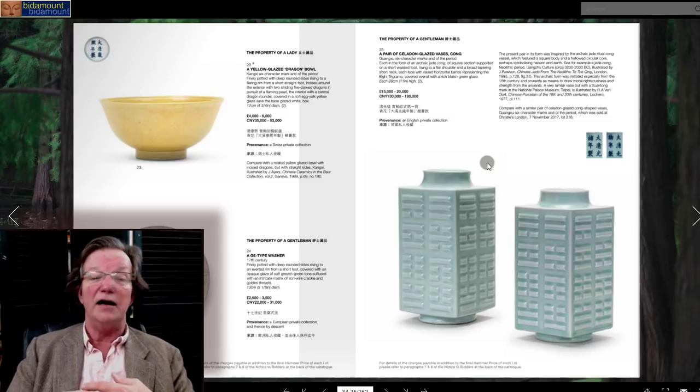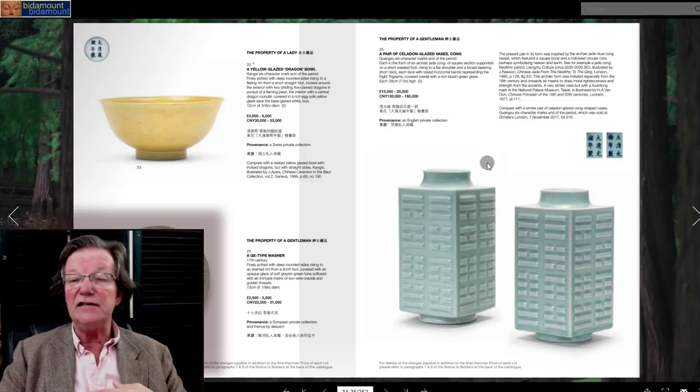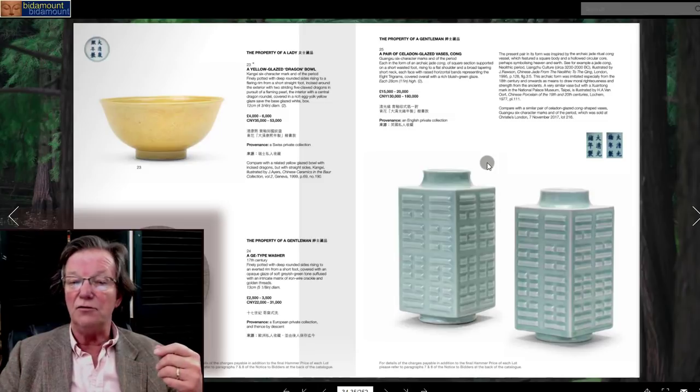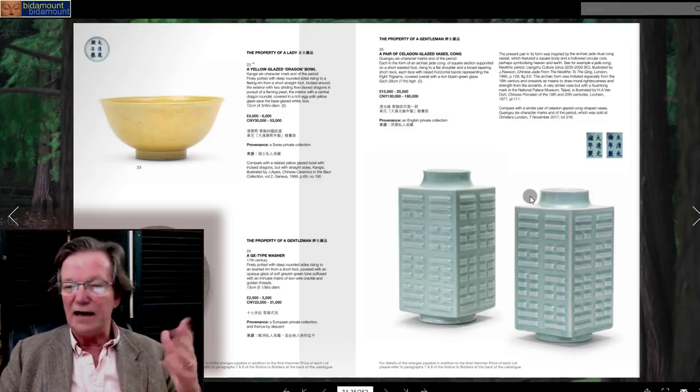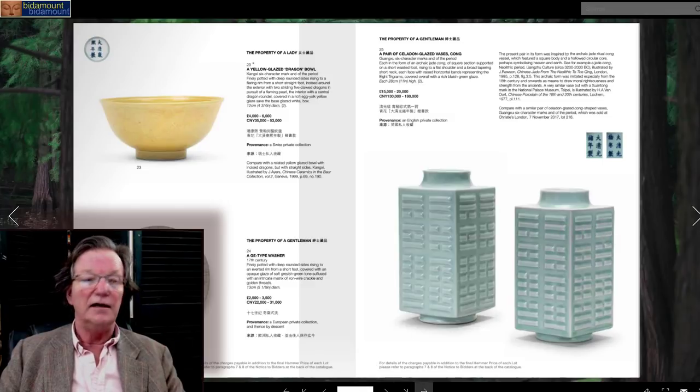At any rate, the pair got a lot of excitement, as pairs often do, and they sold for 37,000 pounds, or roughly 49,000, and almost 50,000 US by the time you're done. $49,800, something like that. Just an absolutely splendid pair of Guangxu vases. And again, the market really loved them.